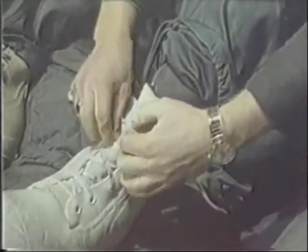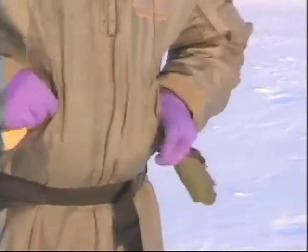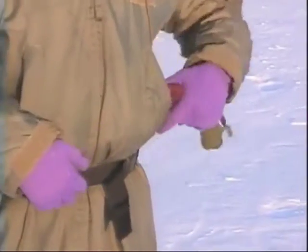Boots should be fitted properly. In colder regions, boots should be fitted to allow for a pair of polypropylene socks plus one or two pairs of heavy wool socks. Hats should have the capability of covering the ears as well as the head. The best materials for hats are wool, polypropylene, or acrylic. Polypropylene is also a good material for glove liners.